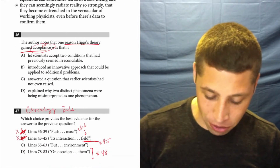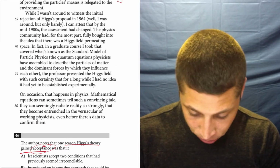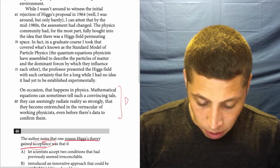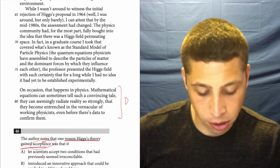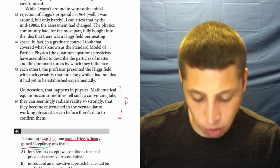Let's look at line reference D though, just to make sure. 78 to 83. That's right here. "On occasion, that happens in physics. Mathematical equations can sometimes tell such a convincing tale. They can seemingly radiate reality so strongly that they become entrenched in the vernacular of working physicists even before there's data to confirm them."